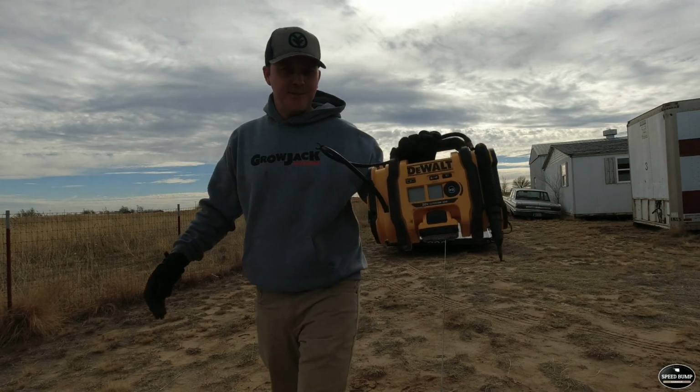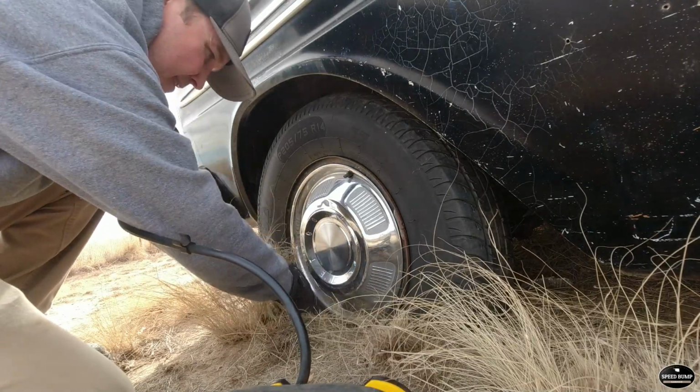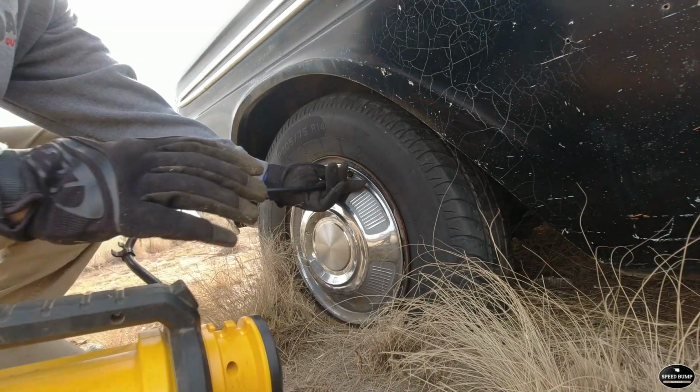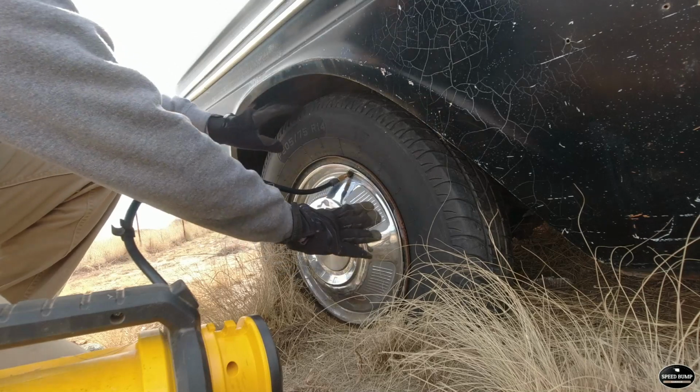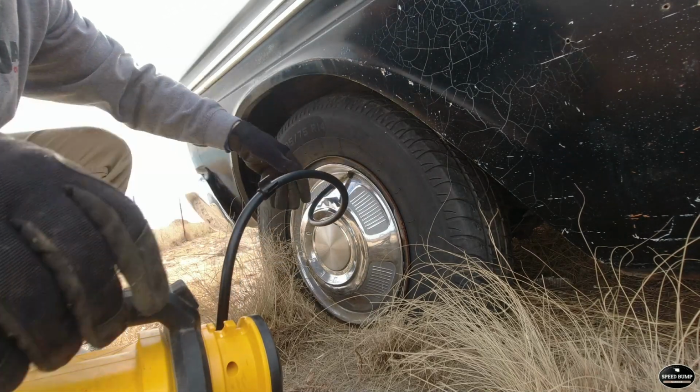Put our trusty DeWalt inflator to work. I'm not too confident about a few of these. This baby's got 14s on it. At least three of the four hubcaps. We'll see if we can find the fourth one sitting around here somewhere.